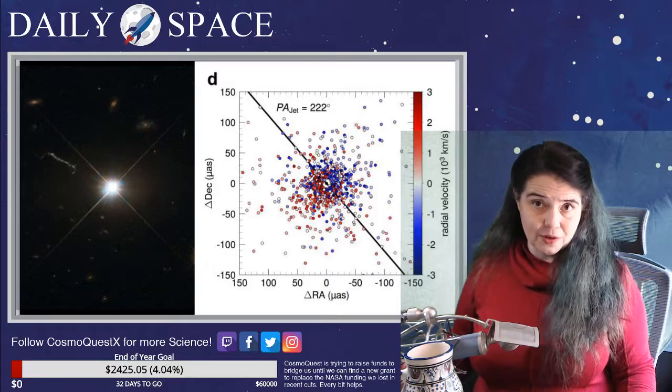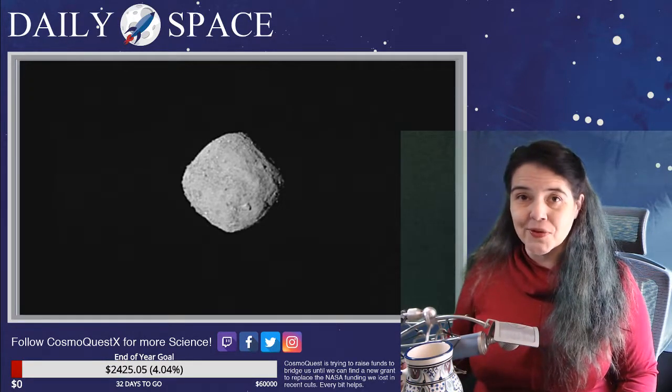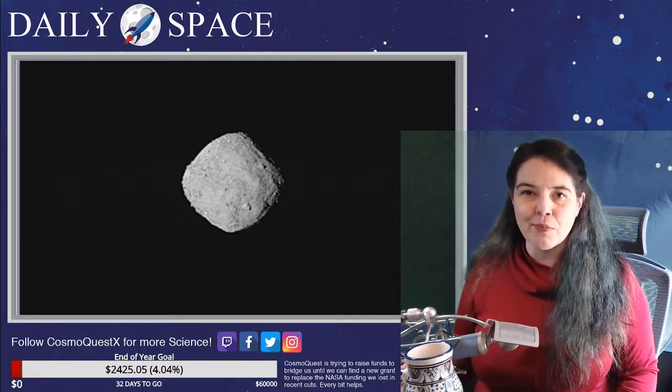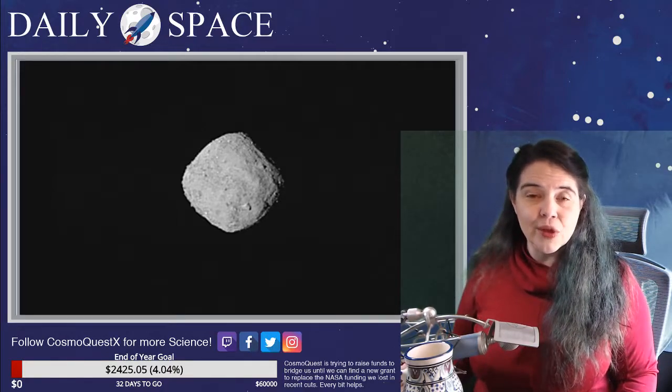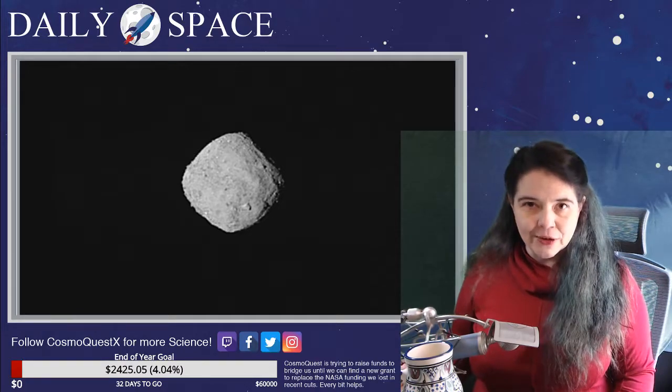Now, coming closer to home, I have a lead-in to a story that's really going to occur on Monday, and this is one that we are particularly proud of here at CosmoQuest. And this is the approach of the Osiris-Rex spacecraft to the asteroid Bennu.